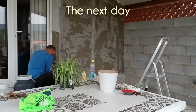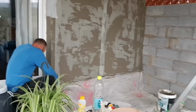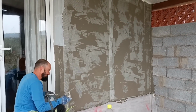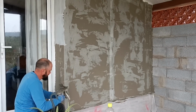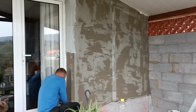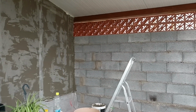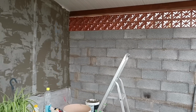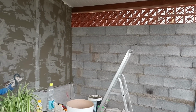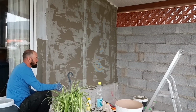Someone's on the go this morning already. Oh, hi. It's looking good. This needs to get done. Yes, we decided that we want to finish off this wall on our patio. Last week we finished this wall. And it was quite windy yesterday. So with the wall, it helped a lot.